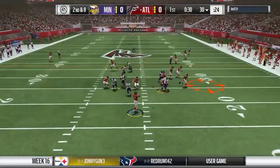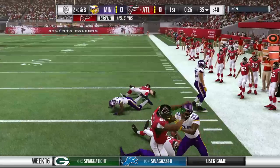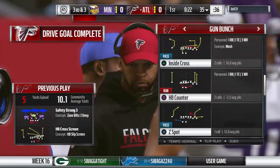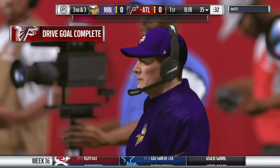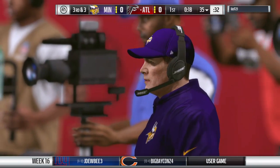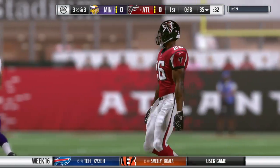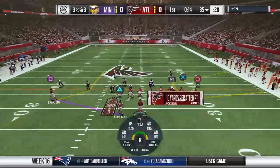On 2nd down, Ryan. On the screen, this is Coleman. And he's able to take this one up to the 35-yard line. 5 yards on the pickup, and that'll make it 3rd down. For a second there, I thought that might break big. Screen pass. Looked like it was coming together. Looked like there was an opening. Still, ended up with a solid gain. Short of the sticks after that completion, and now it's 3rd down for this offense.